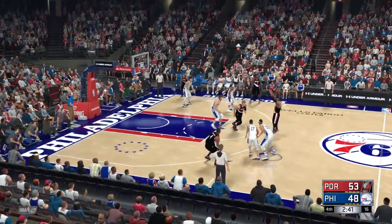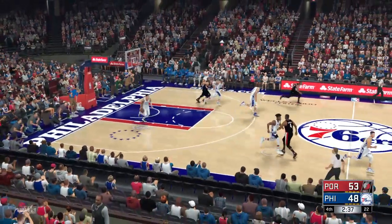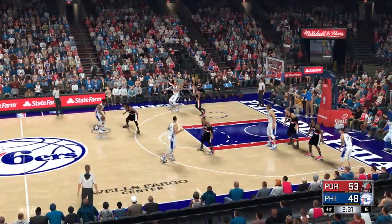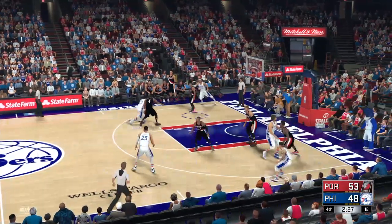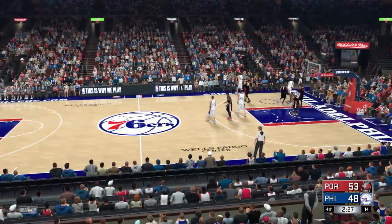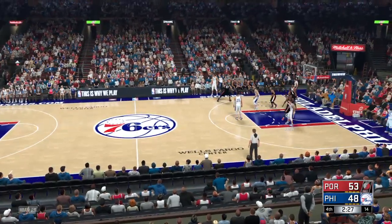Harkless with the screen for Lillard. Again the miss by Lillard. The 76ers trail by 5. The feed now to Butler. We've played just over 3.5 minutes now in the fourth quarter. And there's the foul. It'll go on Mo Harkless. That's his first foul. I mean, that's a tough break for the D. He took the hit and drew the whistle.